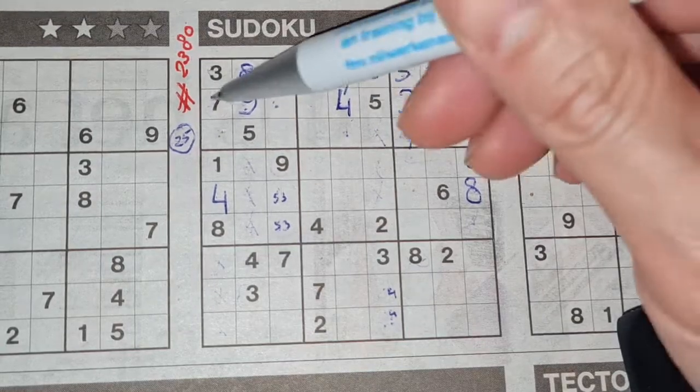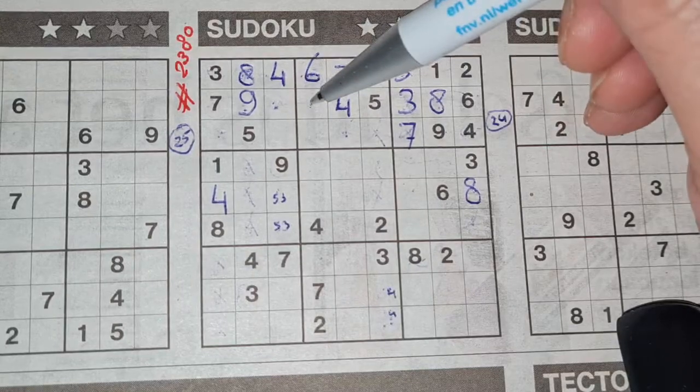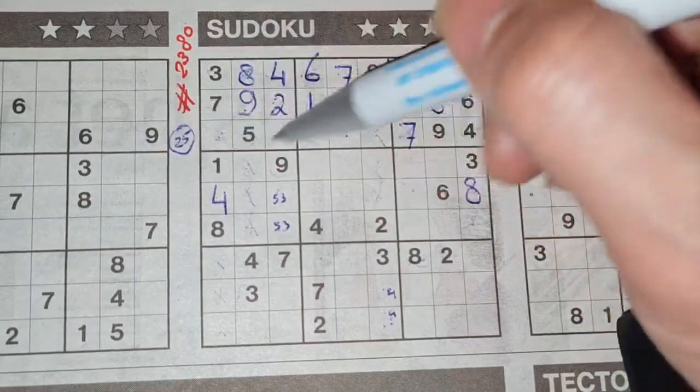2 numbers left in the second row. The numbers 1 and 2 are missing. And look, we have a 2 there. So no 2 there. 2 should be here. And 1 goes there.